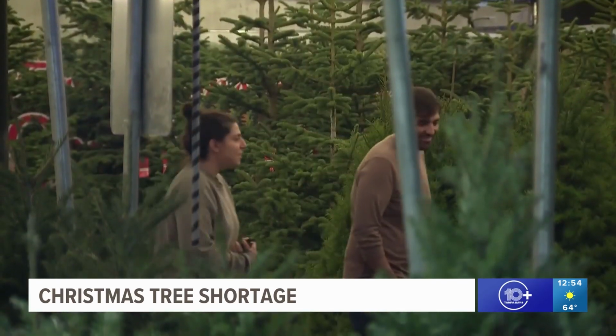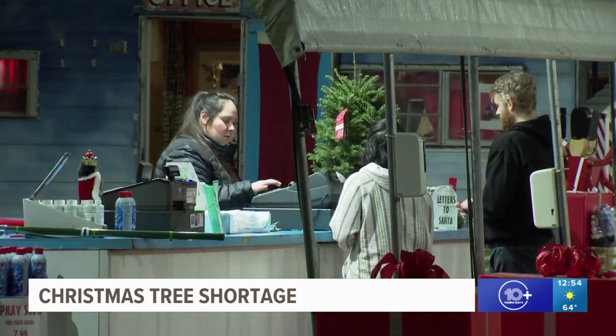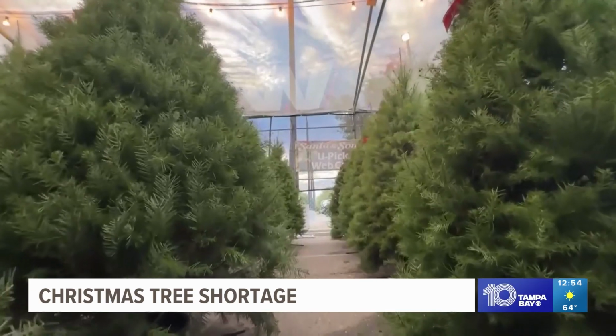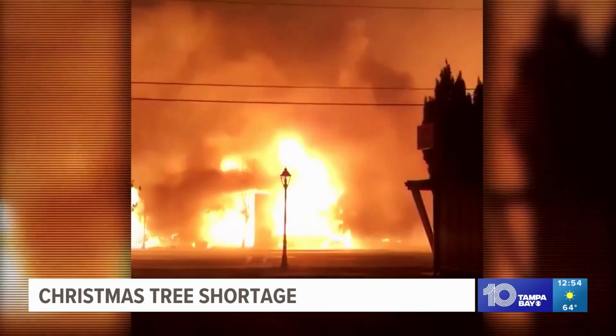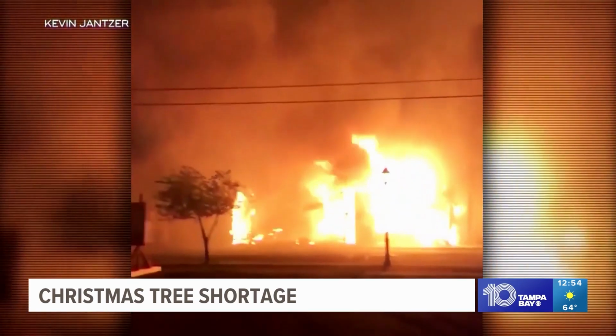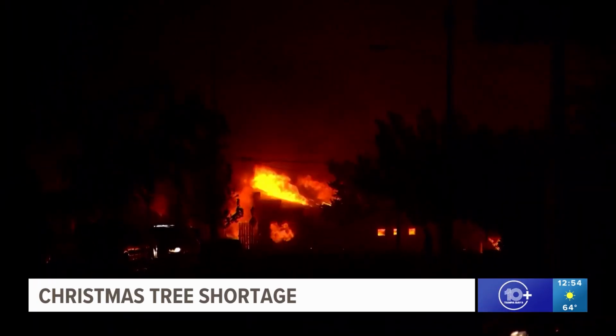Nationwide, some tree farms have had a tough year, from labor shortages to inflation and even effects from severe weather like Hurricane Helene. Rolfe says he knows the impact Mother Nature can have on supply. His farm was nearly taken out in 2020 during the holiday wildfire. It takes a long time to get back into the saddle. We planted trees for several years after that, and it's a 7 to 8 year process to grow a Christmas tree.